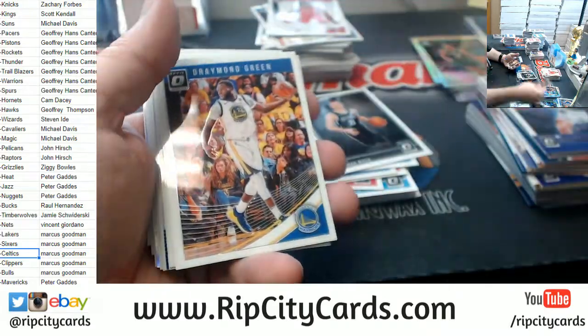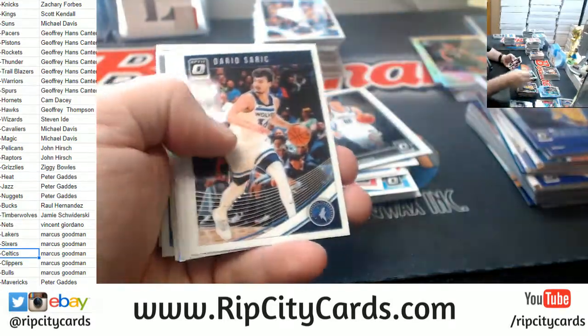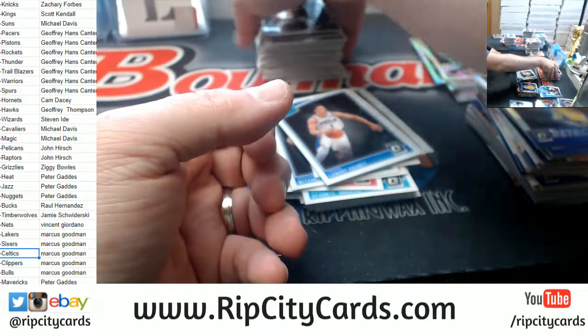Kemba Walker orange to 199. Elfrid Payton, shiny.